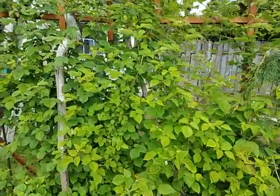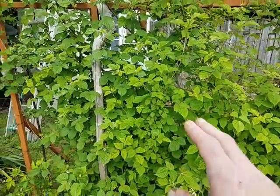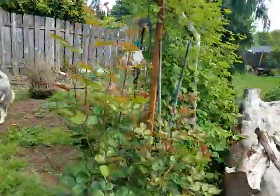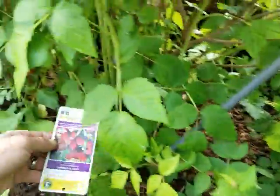My wife brought them home last year. There's two kinds. There's Meeker raspberry and Canby raspberry. And I've noticed, I believe it's the Canby that doesn't have thorns. So I've realized that's how I can tell them apart. Let me look down to make sure. So yeah, here's the tag.